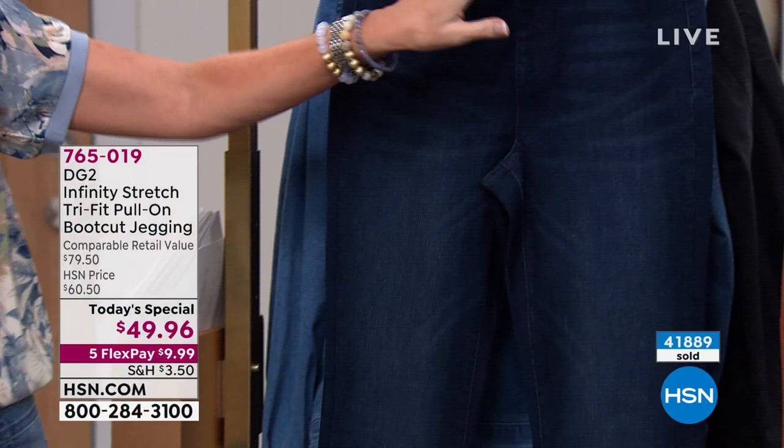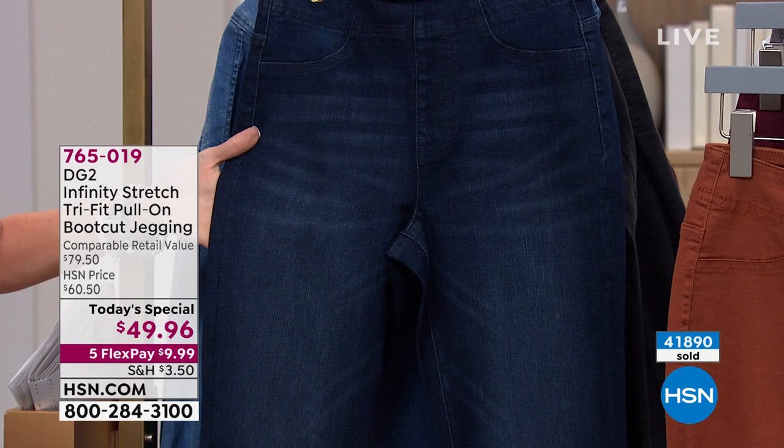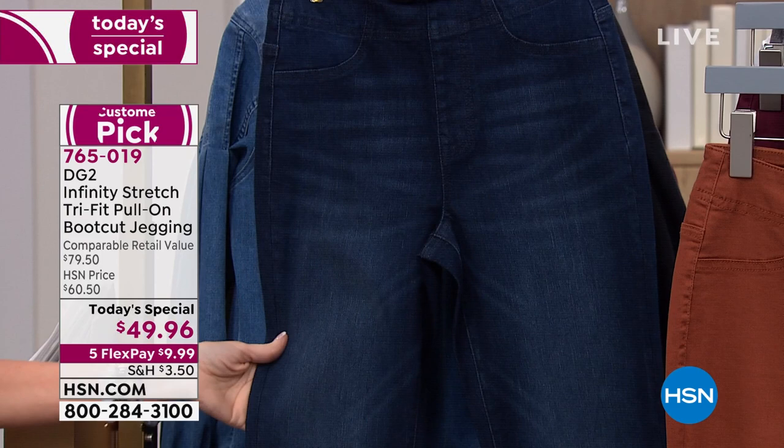Oh my goodness. All right, we're closing in on 42,000 of these Today Specials sold. That's well over half of the quantity that we brought in that was supposed to last the entire day. So this is your chance to get it. I'm so glad that you are joining us.